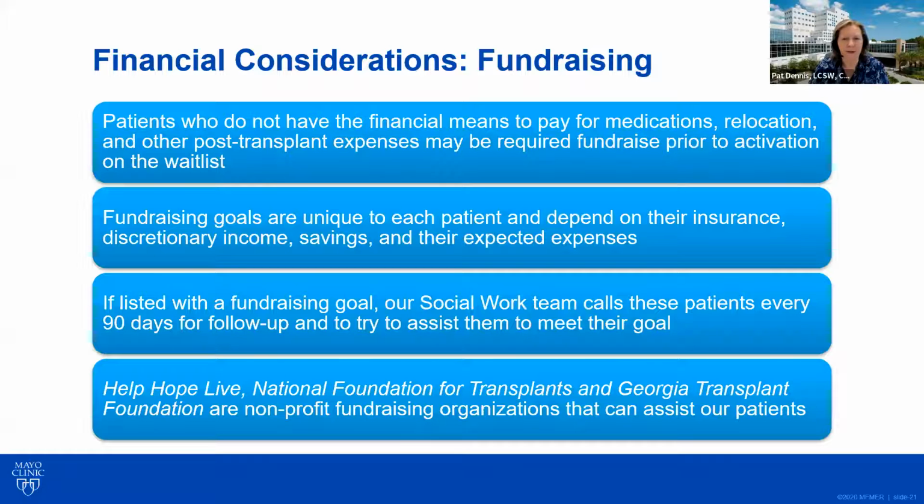So, some financial considerations and fundraising rules here. Patients who do not have the financial means to pay for their post-transplant expenses like the medications and the relocation may be required to fundraise prior to being activated on our list. The fundraising goals are unique to every single patient that walks in the door here. It depends on their insurance, on what kind of discretionary income they have, what kind of savings they have, and what their expected expenses are based on those things.